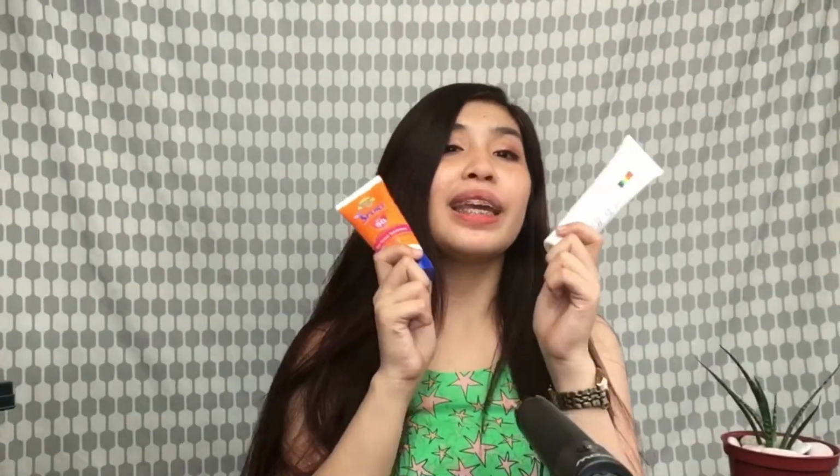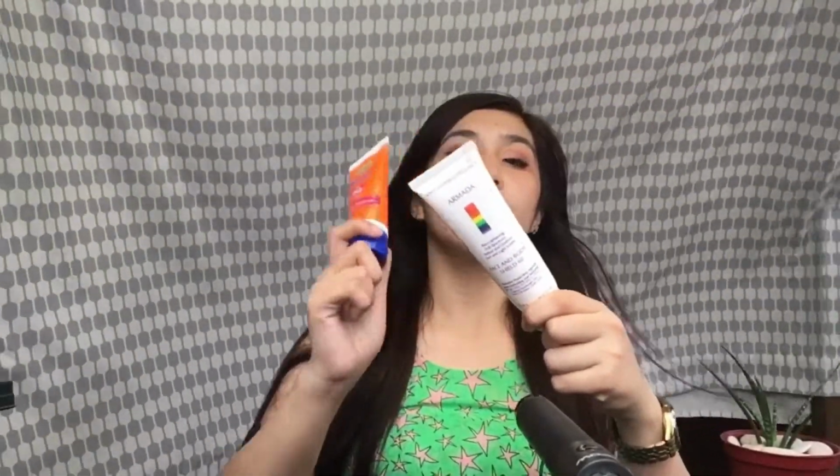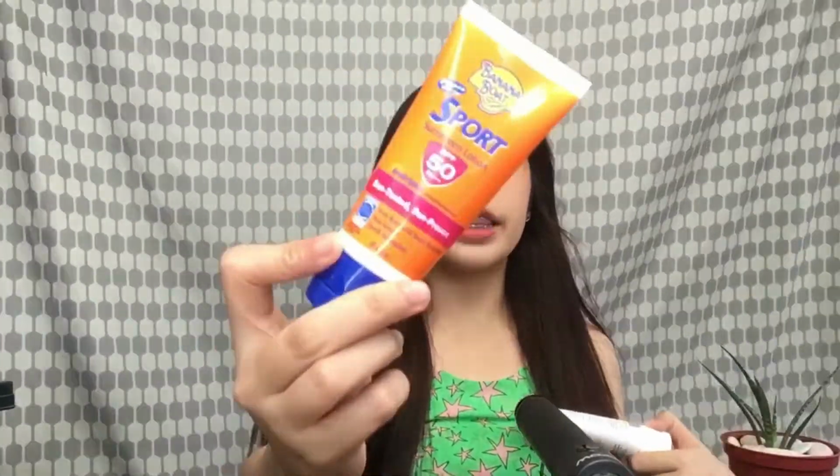The sunblocks in here, two of my favorites, but this is my long-time favorite. I only bought this when we had our summer vacation this year. I bought this because it is so expensive. Yeah, I forgot, this is the Armada face and body shield, SPF 60.